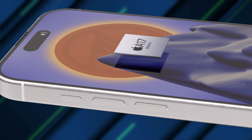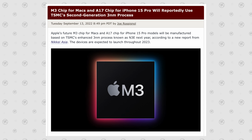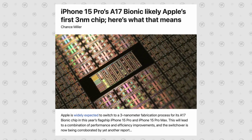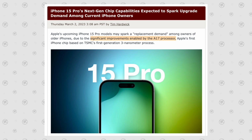For change number 7, we have the A17 Bionic chip, which will be exclusive to the Pro models this year. And this will be a big deal because it'll be the first 3nm chip in the world, which means it'll get even faster while using less power, further improving battery life and not heating up as much as before.